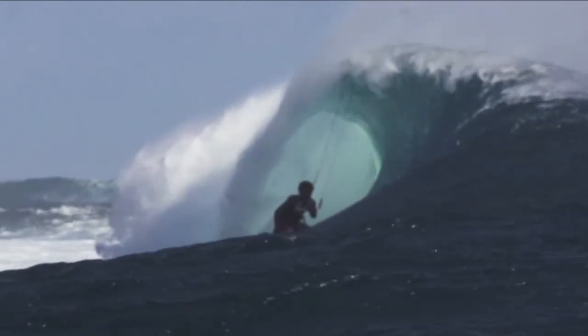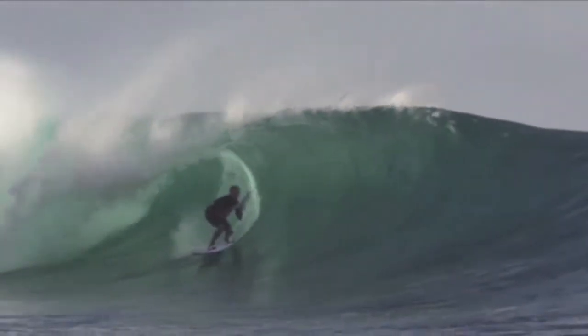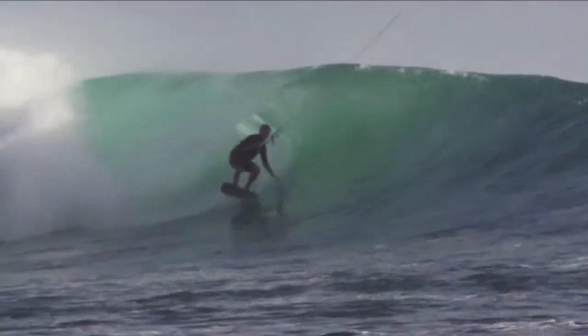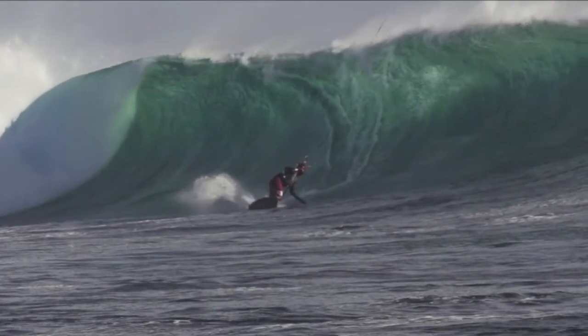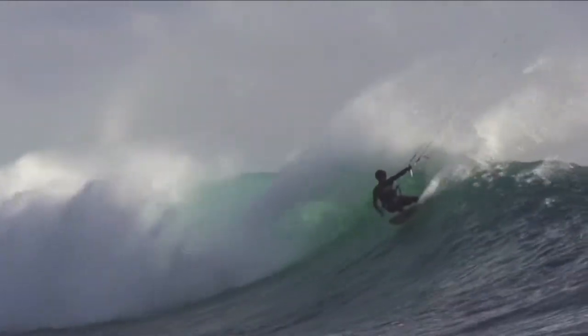It feels like you're riding above the surface of the water. The Carbon Series version receives a full layer of carbon laminate with added unidirectional carbon cross tapes around a genuine Paulownia wood core to offer an ultra-light and responsive feel with an incredible pop.